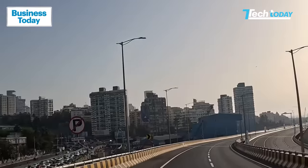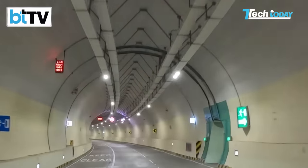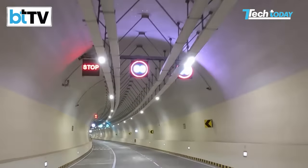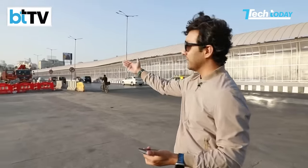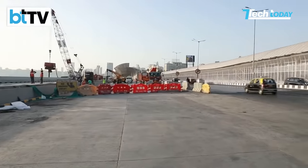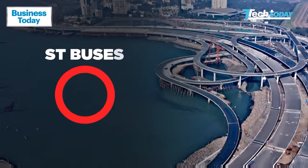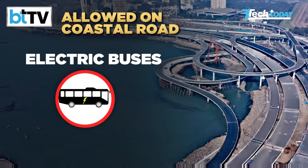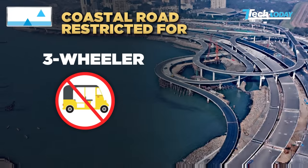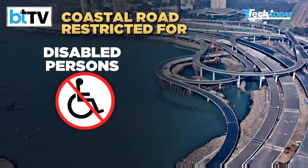Let's tell you a little bit more about the Mumbai Coastal Road. In terms of speed, well, it'll be 80 kilometers per hour usually on the Coastal Road. But when you take the undersea tunnel I just came out of, you have to maintain your lane and a speed of 60 kilometers per hour. So that's good news. Even then, you can cover it in 3 minutes. A stretch that would have taken you perhaps maybe 30 minutes in traffic, you can now do in 3 to 4 minutes. Now, all types of heavy vehicles are not allowed on this road, excluding BEST and ST buses. And of course, like we saw on the first day, electric buses will be seen in all their splendor on the Coastal Road. Pedestrians, two-wheelers, three-wheelers, hand-pull carts, cycles, and disabled persons, motorcycles and scooters are also prohibited from using this particular road for now.